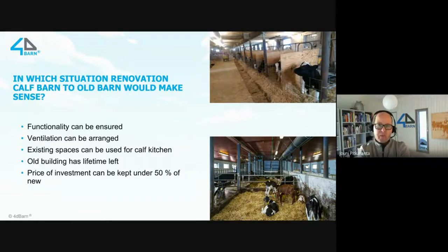So the building must be in good condition. And the rule of thumb is always that if you are doing some renovations, you should think the cost of that project to be 50% or less compared to if you were building something new. So this would be a kind of rule of thumb if you are thinking about renovation.